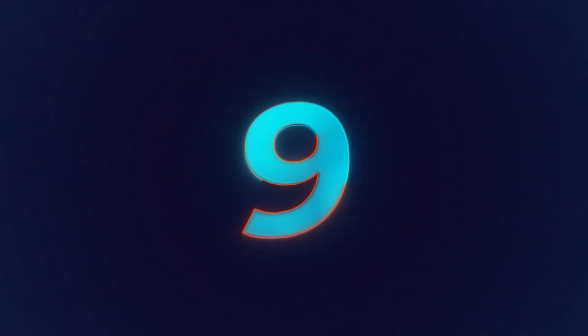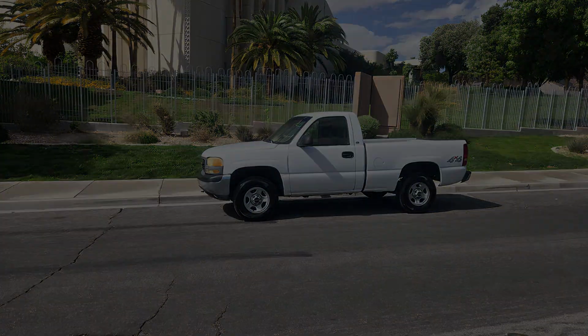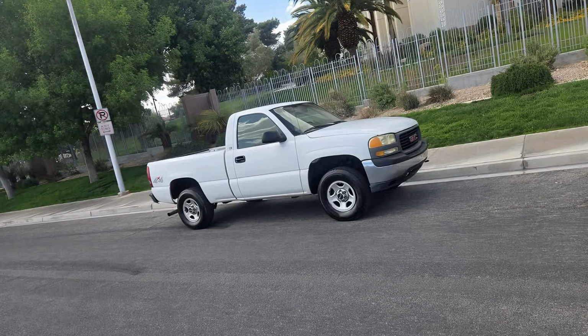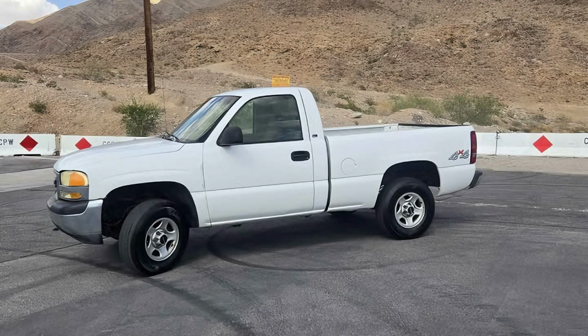Number 9. 1999 GMC Sierra 1500, price $5,600. This truck is a reliable and smooth-running 4x4 short bed truck equipped with a manual transmission. Although the odometer is not currently working, the previous owner reported that the truck had approximately 190,000 miles on it.